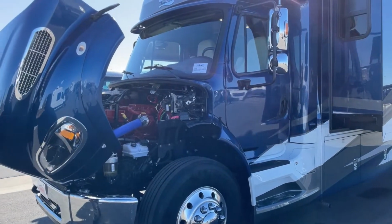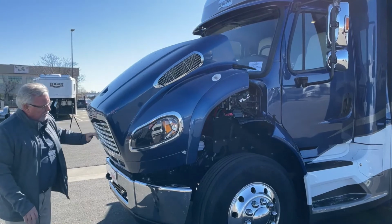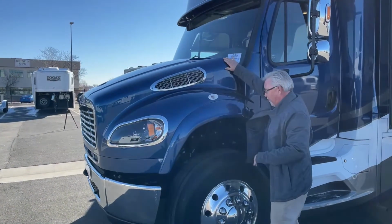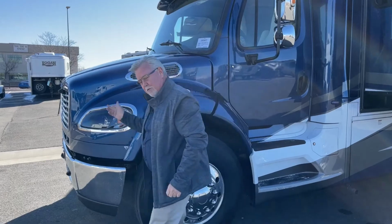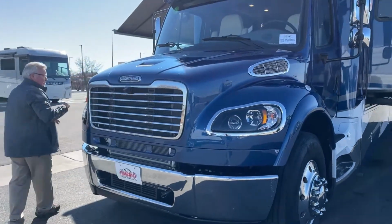And if you ever are working on this and a big gust of wind comes up, it's not going to slam down on your head. It's got a nice dampening system there. So let's get this locked down. There we go. And we'll move around and go through the compartments on the other side first.